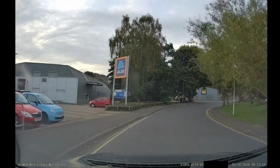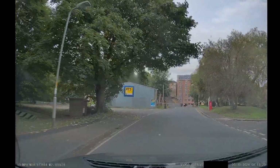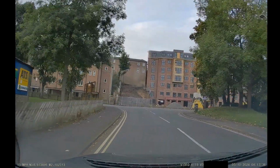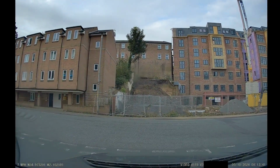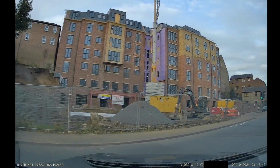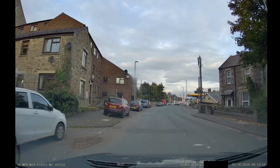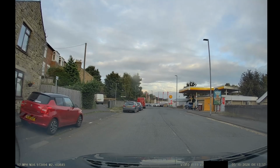Now, the test centre is just on my right here. So imagine you've just pulled out of the test centre, and this is generally just some routes you'd go on. Again, this is mainly just to show the routes themselves, rather than my driving. I've just passed my test, so not by any means trying to be cocky, showing off my driving or anything. I don't think I'm that good.